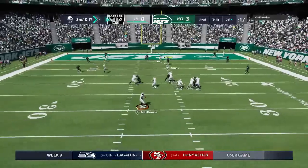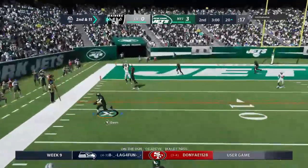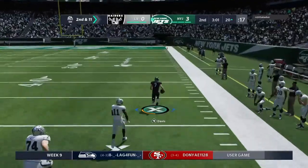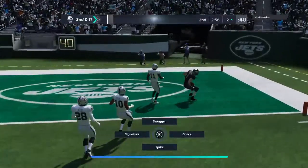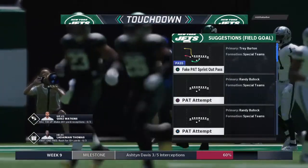Play fake. He'll look to throw. Steps away to his left. Oh, looking for Waller, but this is intercepted. Picked off by Ashton Davis. He's at the 50. He's at the 30. Past the 20. And he brings this one back. It's a pick six and a Jet touchdown.